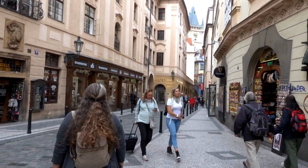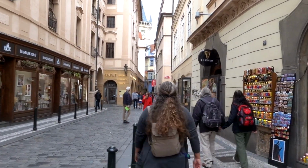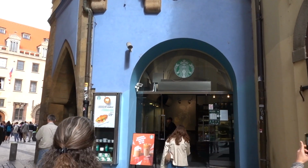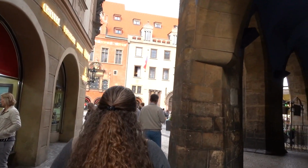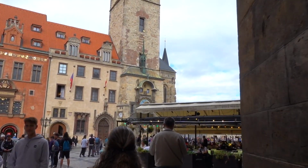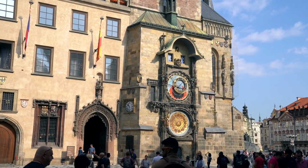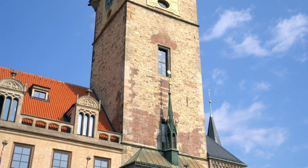And this is a cool little alley right here. It's been around for, I think, a couple centuries, because we're coming up to the clock. You can actually see the clock through the buildings. Yeah, that's the Starbucks. And then right outside of the Starbucks, you go through this old arch area, and there's the clock. This is a big tourist area. In fact, most people here are tourists. So there are what looks like two clocks, actually three clocks, because there's one up at the top, which is a normal clock.